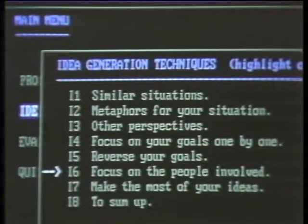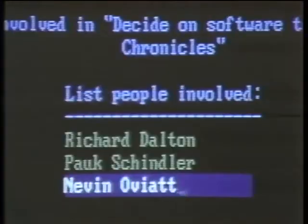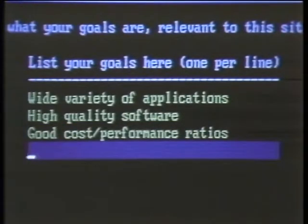You can perform a quick review of what you've done so far. The program allows you to describe situations, goals, and indicate people involved in decisions. Idea Generator determines what steps you've looked at and which you need to complete. It's based on popular idea generating techniques. Experience in Software Incorporated of Berkeley, California presents the Idea Generator, priced at $200.